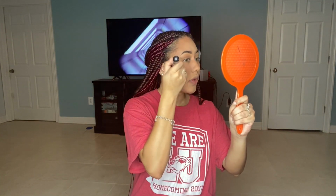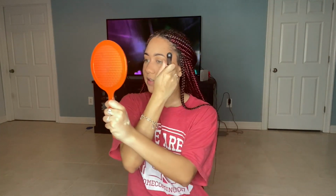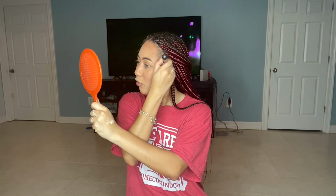And then I take another flat brush. This is also supposed to be a foundation brush, but it helps me blend out my highlighter, so I use it for that. And we're just gonna go in and we're just gonna tap. I still get that nice highlight, but it looks more subtle, it looks more natural. To me, it's a little bit prettier.